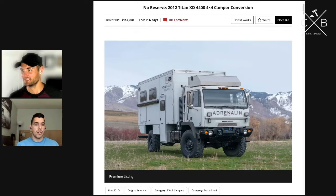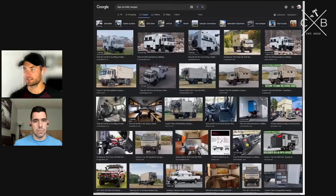So you're probably looking at somewhere over $250,000 to get into one of these, which isn't that bad. No, and that's relatively speaking. That seems about right. And actually, let me go ahead and just share this. So this is the other Titan XD 4400 campers that popped up. Yeah, so that beige one, second row, last one, basically. Yeah, that's like the one that sold in October.